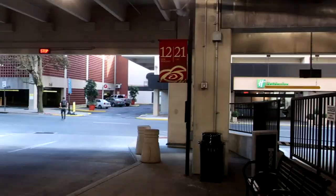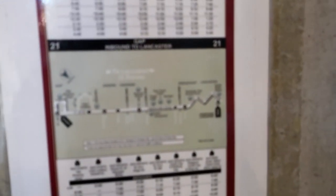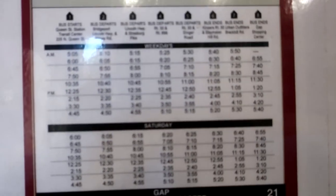Queen Street Transit Station, and we have about 25 minutes until our bus. The wayfinding in this terminal is terrible. I didn't realize it was this like underground parking lot bit, but I finally found the 21 going out to Gap, and we're actually on the last trip, the 445.